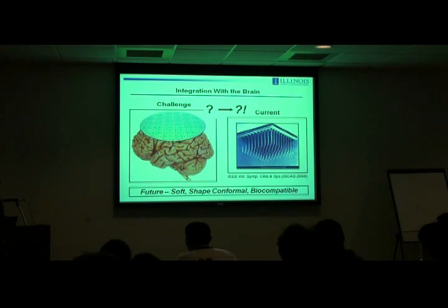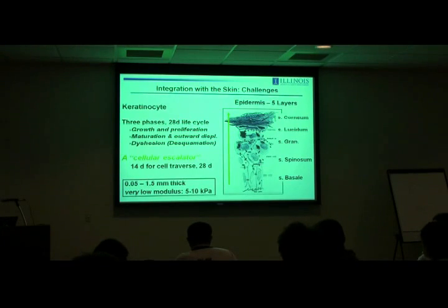And so the vision then is pretty simple, which would be to try to form electronics that have the performance characteristics that we all know and love from silicon wafer-based CMOS, but in a form that's soft and shape conformal to the tissue to enable an intimate type of biointegration and long-term viability in the sense of being biocompatible. Okay, so that's the idea.